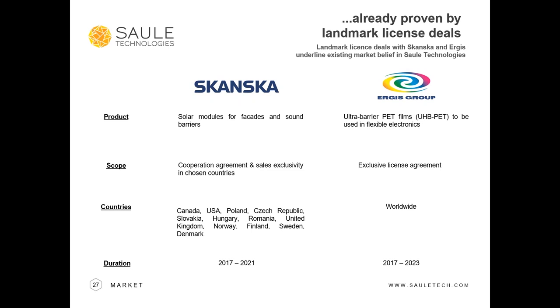And we actually have already signed some license agreements. One is with Skanska, a construction company giant, and with them we are collaborating on integrating our solar modules into facades and buildings. This is something that they have already paid for, and they will have an exclusive license in certain countries. So we are, let's say, building the market in this situation. And we have another collaboration with Ergis Group, a large Polish company, mainly focusing on packaging. We are developing together an ultra-high barrier material which will enable the longevity of the solar cells. As mentioned before, they are sensitive to water, moisture, oxygen, and this will be able to prolong the lifetime and do so at a very low cost.